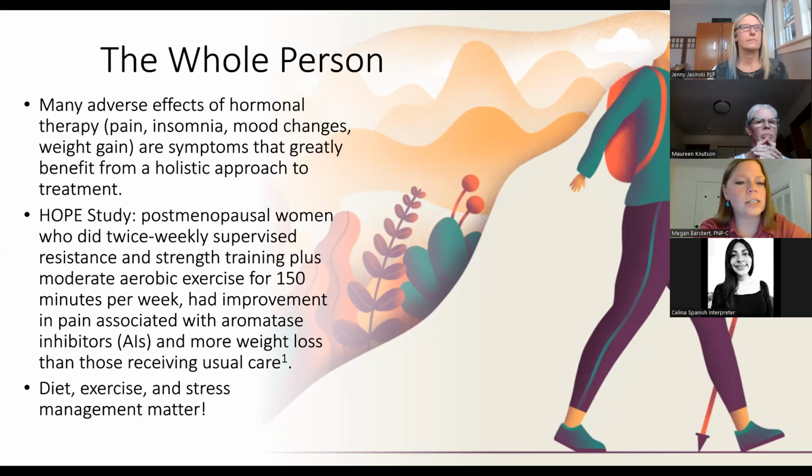I'll just take a moment in terms of aromatase inhibitors. We're talking about letrozole, anastrozole, exemestane, and then there's the separate class of tamoxifen that are also hormonal therapy used to reduce estrogen to reduce the risk of breast cancer recurrence.